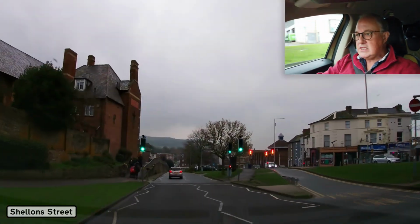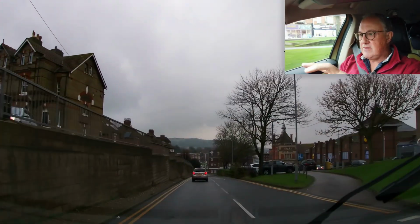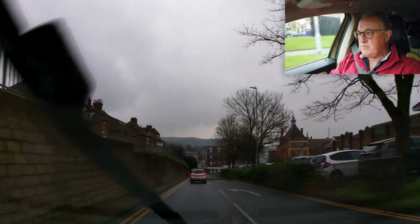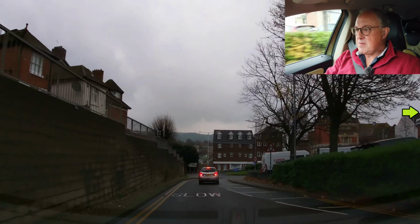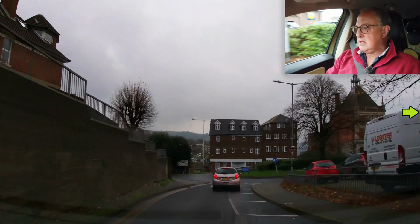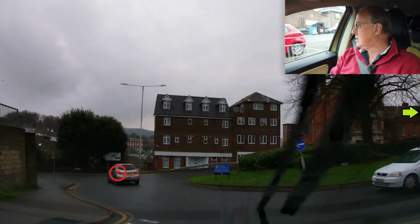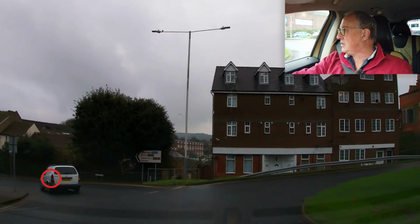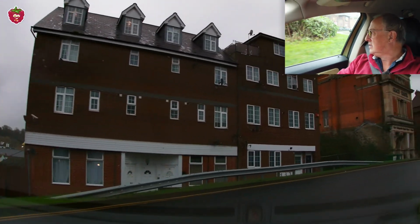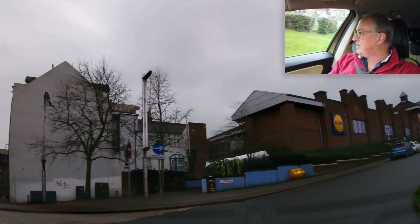Now I want to go right at the next roundabout. So you think I'd be in the right-hand lane, but actually the lane filters down to 1. So, stay in the lane. I'm going all the way around the roundabout. Indicate right. One car behind me. Car coming from the right. Neither of them indicated off. You know what that means. I shall indicate off.